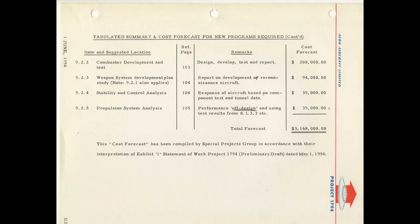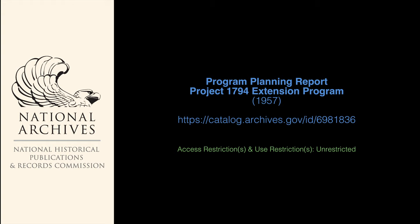And here, the second report. Program planning report, project 1794, extension program from 1957.